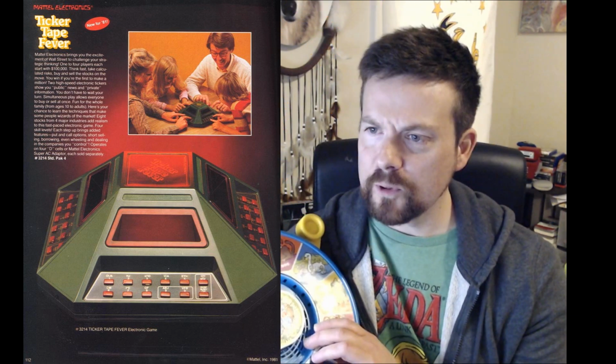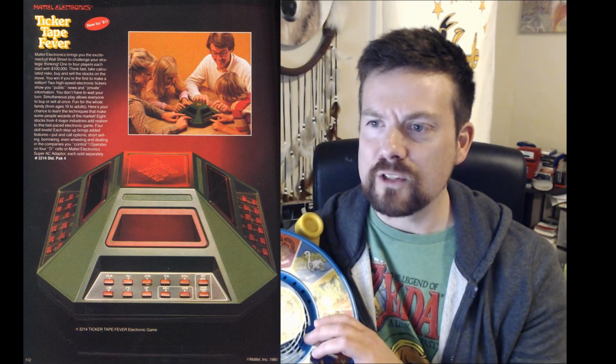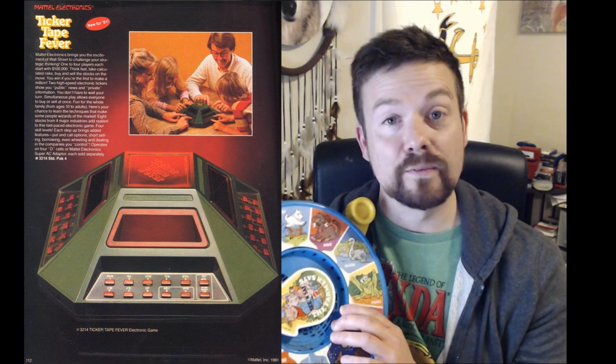Buy, sell. So yeah, 1 to 4 players, each starts with $100,000. Wow, the excitement of Wall Street to challenge your strategic thinking. Wow, nice try. New for '81.